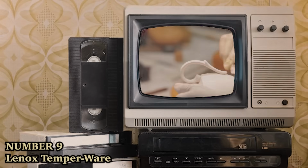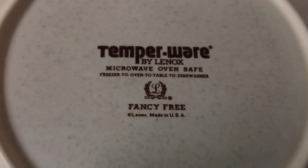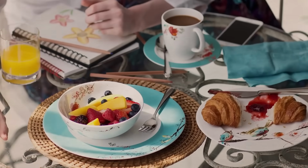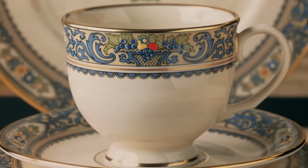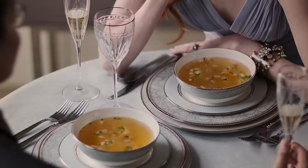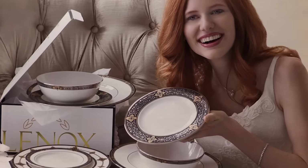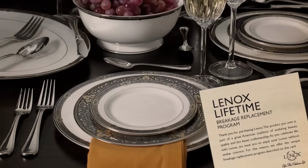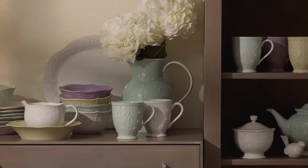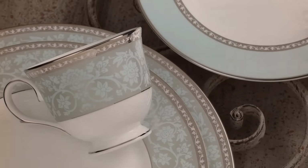Number 9. Lenox Temperware. Lenox was known for its fine china, but in the 70s, they shook things up with Temperware, a more casual, durable option that fit right in with the era's laid-back lifestyle. Made to be practically indestructible, Temperware was oven-safe, dishwasher-safe, and designed to handle whatever you threw at it, from freezing to baking and everything in between. The patterns were unmistakably 70s, with earthy designs like Merriment and Fancy Free, featuring floral motifs and botanical ferns that looked like they were pulled straight out of a vintage nature book.